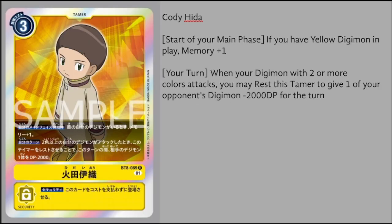Next up, we have Cody. So Cody finally gets to be on a Tamer card, and this is looking to be a pretty okay Tamer card. It's not like anything super interesting, but it's not like a super bad Tamer either. It has the nice ability where at the start of your main phase, if you have a yellow Digimon in play, then you get to gain 1 memory.